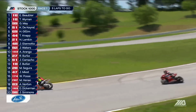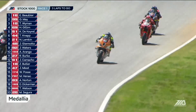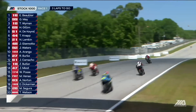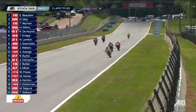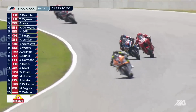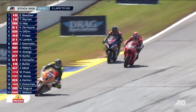But guess who's right back? DeCarroll with Gillum are right back in this mix. Now he just moves way off to the other side. They moved out of the way. That was great by those lappers. Yeah, but look at this. Wyman now, he's got an opportunity. He's up alongside. He's already by. He got a huge drive out of 7. Now it's an outbraking duel. Can Jeff May come back at him? They're side by side down into 10, and he's through.